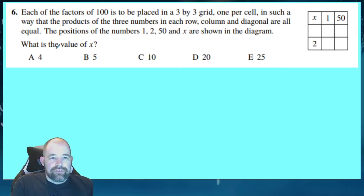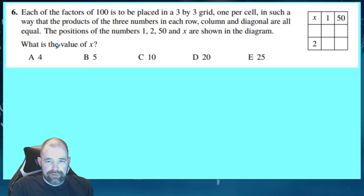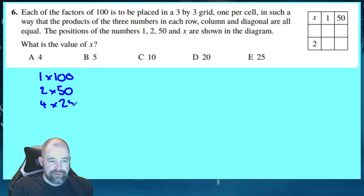Each of the factors of 100 is to be placed in a 3 by 3 grid, 1 per cell, in such a way that the product of the 3 numbers in each row, column, and diagonal are all equal. The positions of the numbers 1, 2, 50 and x are all shown. What is the value of x? So the factors of 100, you've got 2 50s, 4 25s, 5 20s, and then 10 10s. So here's the 9 factors.